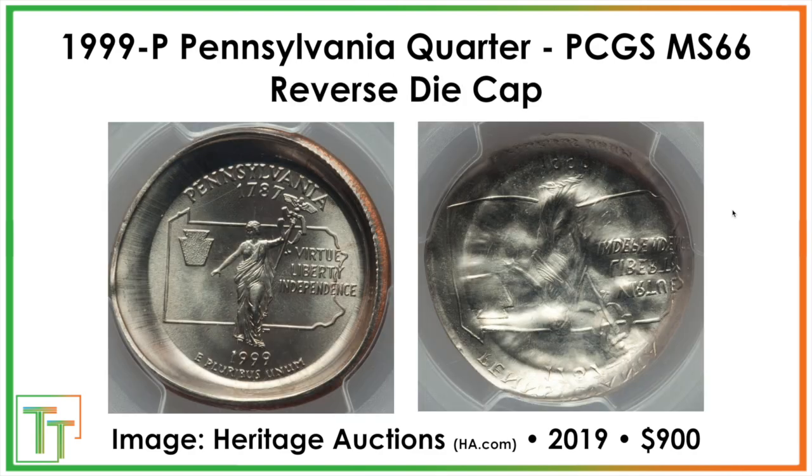And then lastly, we have this reverse die cap, a $900 coin, Mint State 66, just a gorgeous reverse die cap. Love the inverted state quarter design right on the back, and then the cup is super appealing for most of these. It's pretty rare that you would see that strong of a cup that is super flawless. And then you see sort of the rim bending upwards, and that is a cool error coin.